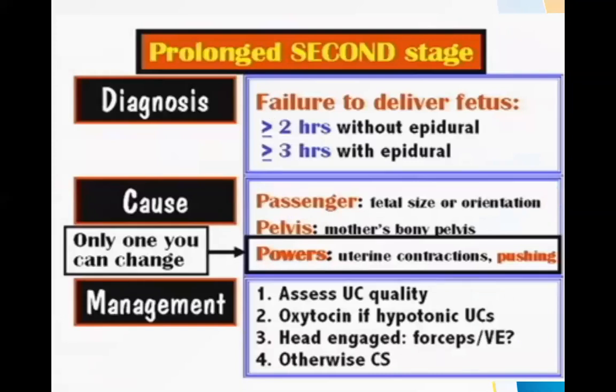Now, to summarize, what we do in prolonged second stage. All of you, please pay attention here. Regarding the diagnosis, failure to deliver the fetus in more than 2 hours without epidural or more than 3 hours with epidural. In primigravida and multigravida, or primipara and multipara, the duration is a bit different. In multipara, the maximum is more than 1 hour without epidural. If we give epidural, it is more than 2 hours in multipara. In primipara, 1 hour more than that.